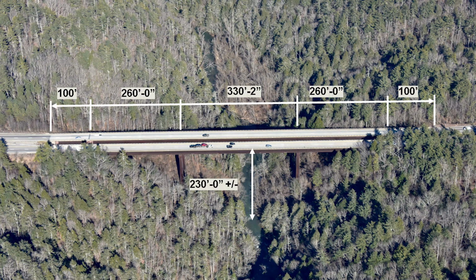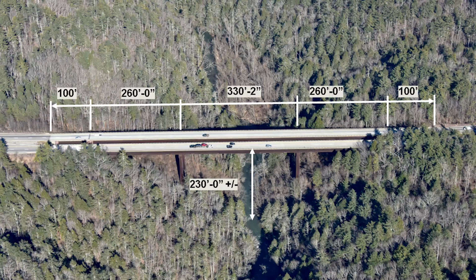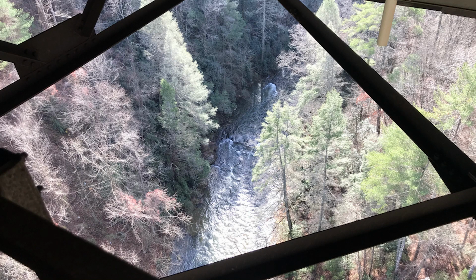And here's the span arrangement. You have 2 approach spans that are 100 feet long. They're simply supported. And then a 3-span continuous unit, 260 feet, 330, and 260. And then it's 230 feet all the way down to the river. And the Green River there, you can see it a little bit. It's appropriately named. It's got a green hue to the river. There's just a photo of the river from the catwalks on the bridge, pretty far down.